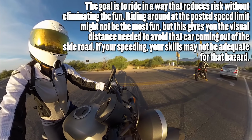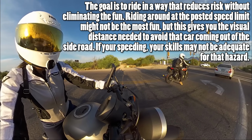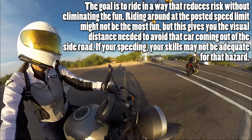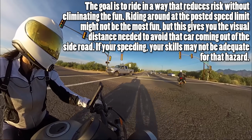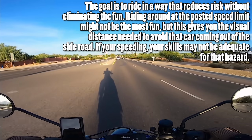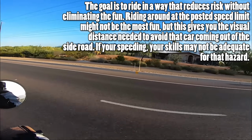So the goal is to ride in a way that reduces risks without eliminating the fun. Riding around at the posted speed limit might not be the most fun, but this gives you the visual distance needed to avoid that car that is coming out of that side road. If you're speeding, your skills may not be adequate for that hazard. So what that means is that if you're speeding and you don't have your maximal braking skill up to par, you're going to crash into something. Maybe your swerving is not up to par at that speed. So let's scale back that speed. That way we can use the skills that we have at our level.